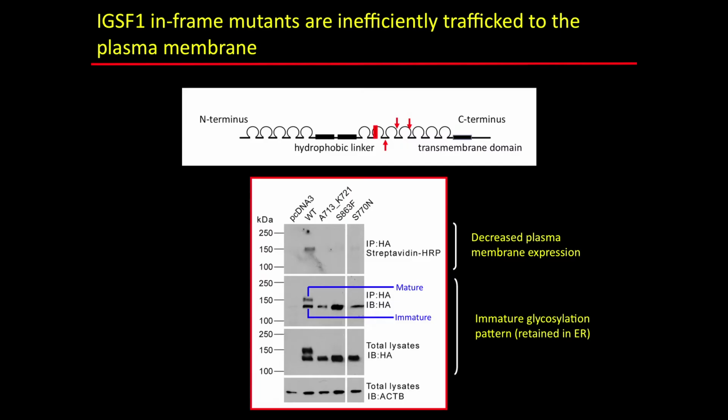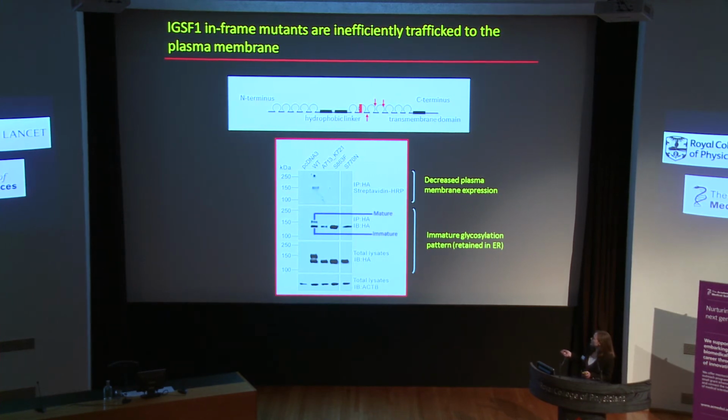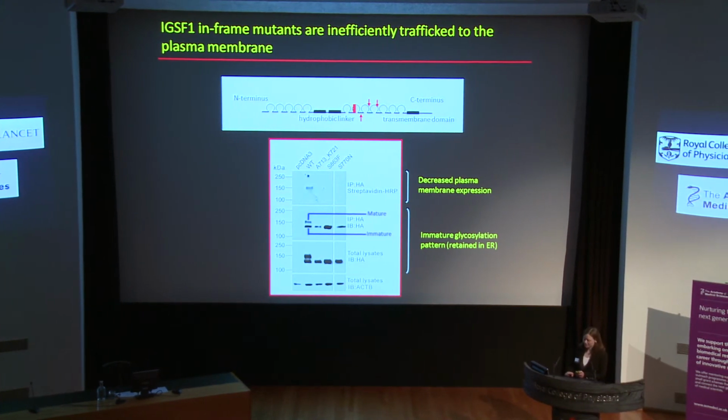We knew from similar experiments with the in-frame mutants that we could detect some plasma membrane expression of these mutants, so we went on to use a cell biotinylation assay in order to investigate plasma membrane trafficking and expression of the in-frame mutants in more detail. So you can see that wild-type IGSF1 migrates as two distinct glycoforms, an immature and a mature form, but it's only this mature form that can be efficiently trafficked to and expressed at the plasma membrane. Although the in-frame mutants are all clearly expressed within the cells, they all migrate as the immature glycoform, and this explains why there's negligible plasma membrane trafficking and expression of these different mutants.